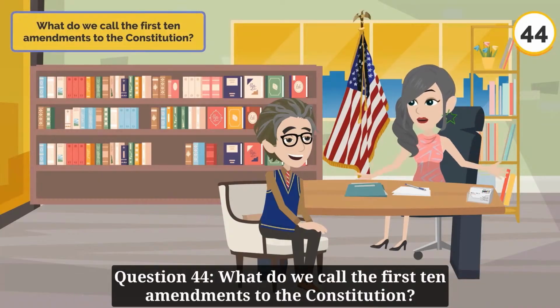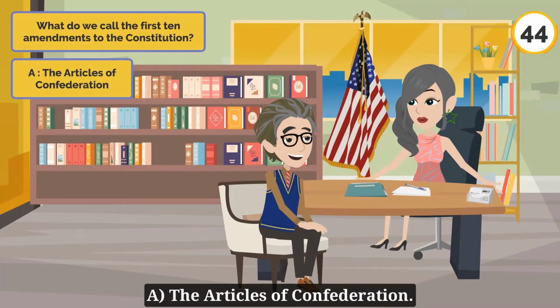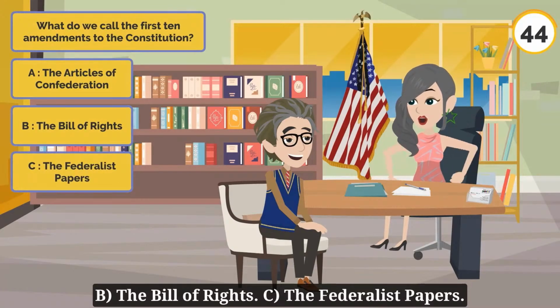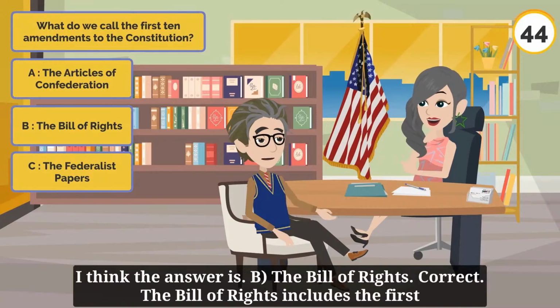Question 44. What do we call the first 10 amendments to the Constitution? A. The Articles of Confederation. B. The Bill of Rights. C. The Federalist Papers. I think the answer is B. The Bill of Rights.